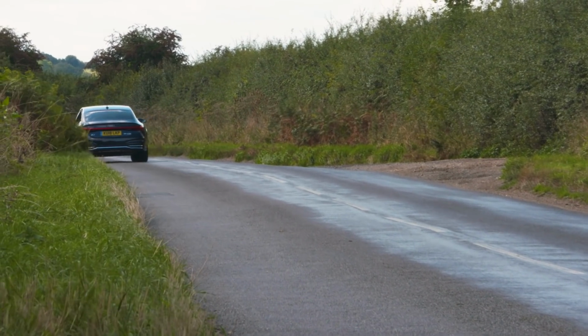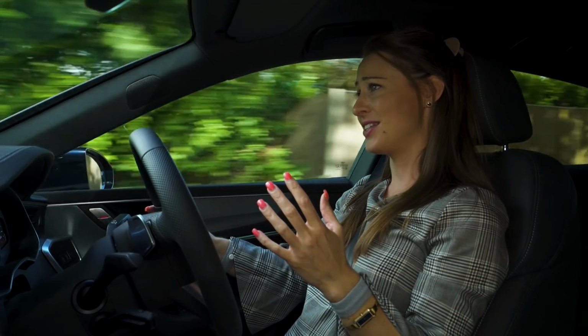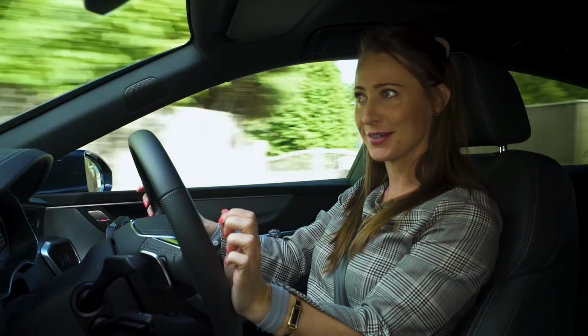Both engines share one annoying flaw. This 8-speed automatic gearbox is slow to kick down when you want to overtake. Put your foot down and there is a bit of a delay. So to overcome this, you can just use the manual shifter.